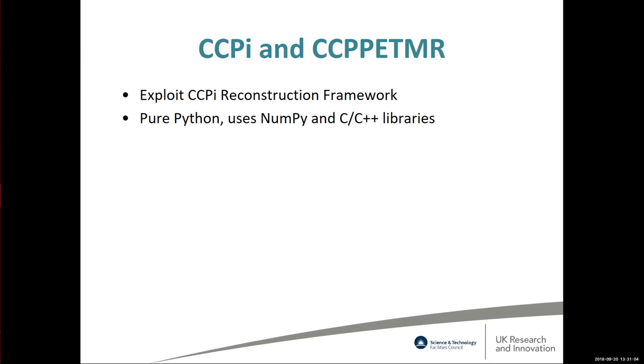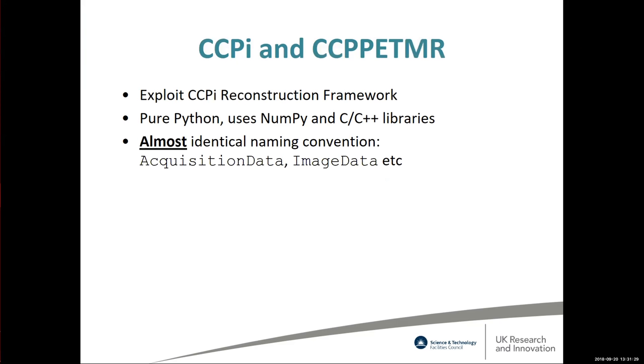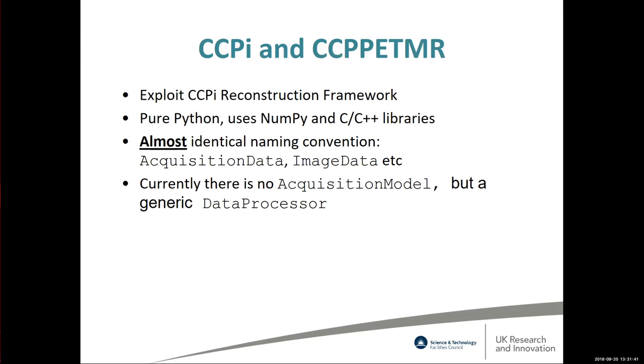So this framework is pure Python, so that already limits the user base, so maybe it doesn't solve it. It uses NumPy and C++ libraries, so basically the algorithms are written in Python and then objects in C++ do things very quickly. At some point we decided to have a naming convention which was identical. It's almost identical because we have acquisition data, image data, and other things, but we don't have, for instance, acquisition model, but we have a generic type, which is a data processor, for instance.